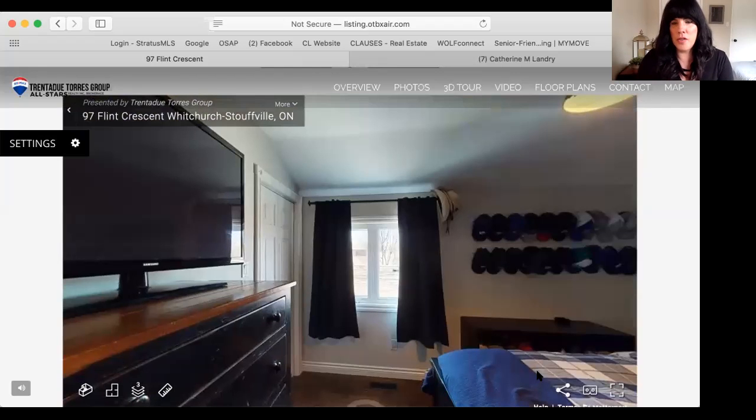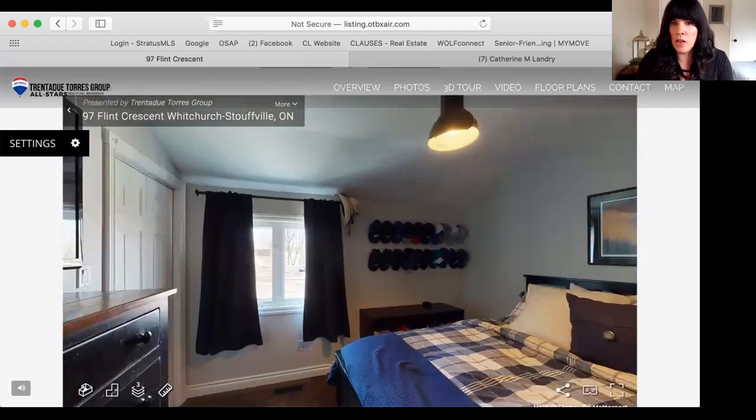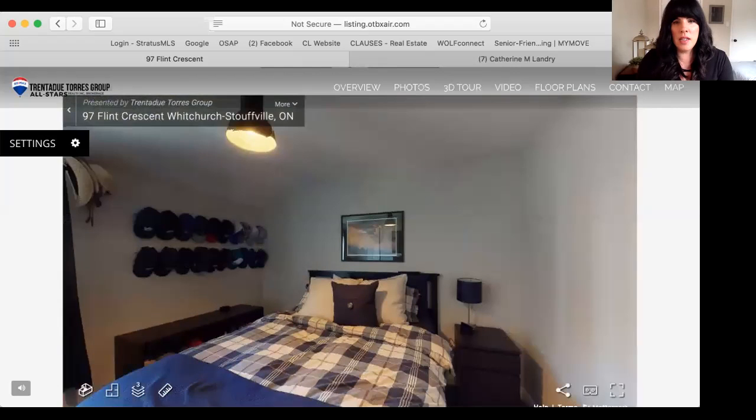Here's another one. Dragging those really heavy baskets up and down the stairs. Especially in a big home, like we're getting older. Our knees, we need things a lot easier.